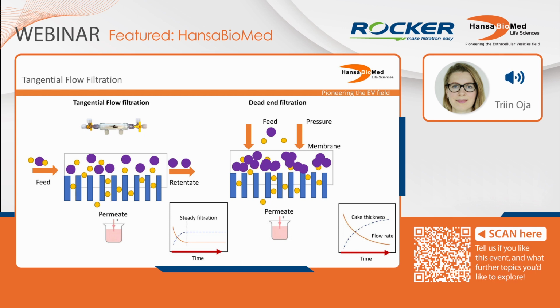And this also has a negative effect on the yield because the particles stick together and block the membrane surface. And I would like to also bring out another important aspect: tangential flow filters can be really well washed out and used multiple times. So really it's a cost-effective way to do the purification, while with dead-end filtration and centrifugation concentrators, due to the pore blockages, they must be discarded.